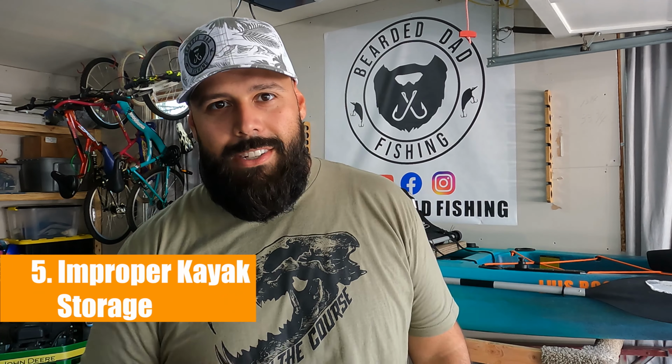A lot of them are rated for 250 pounds or more, and if you're using 2 or 3 or 4 of them on your kayak, that thing's not going anywhere, all right? So definitely use cam straps and ditch the ratchet straps. Trust me. All right, guys, mistake number 5 that I see all the time is improper storage of your kayak.